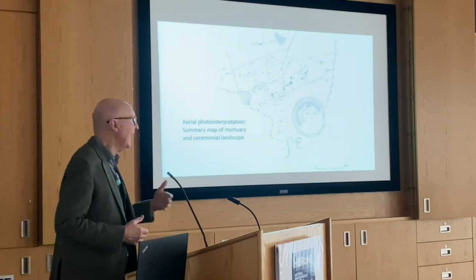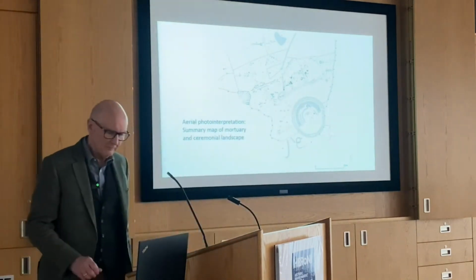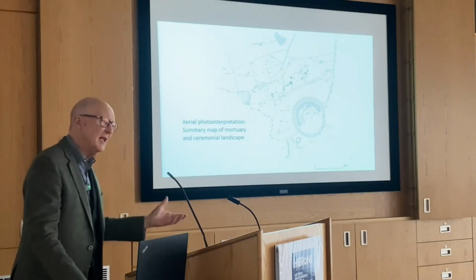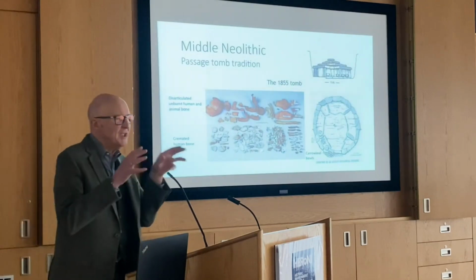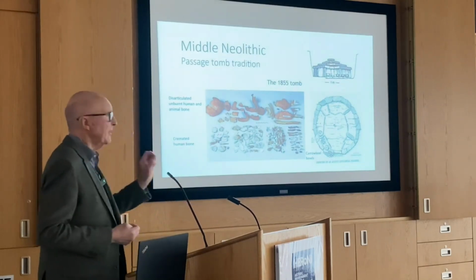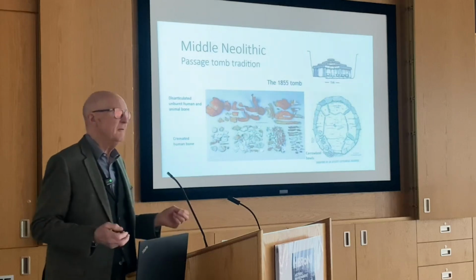I think what we may have is the remains of a ring fort, which is just here. So just keep that in the back of your mind, that it's a very, very busy, very intense, principally Neolithic landscape. So before we actually get into what is in effect a site of the end of the Neolithic, I just want to talk to you about some of the middle Neolithic structures, and specifically those which are in what we would call a passage tomb tradition.